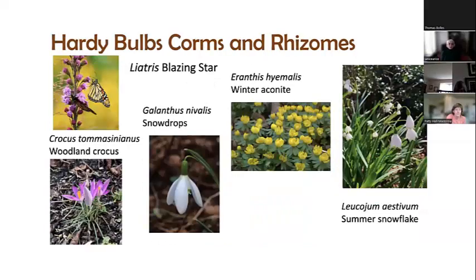These are hardier ones. The woodland crocus is native. The liatris is native. Then there's snowdrops, winter aconite, and summer snowflakes. And I can honestly say I have summer snowflakes at my other house, and they spread everywhere. You can dig them up and give them to your friends.